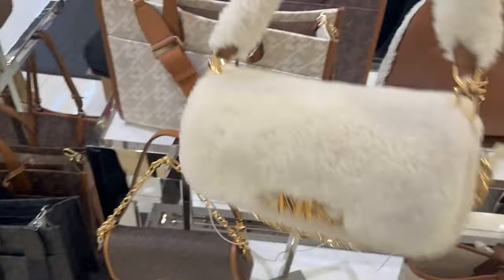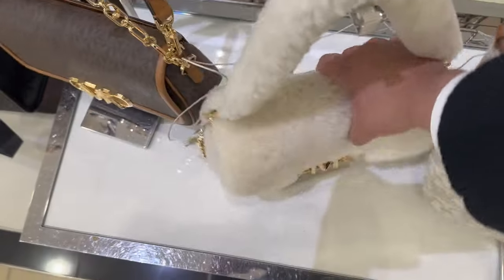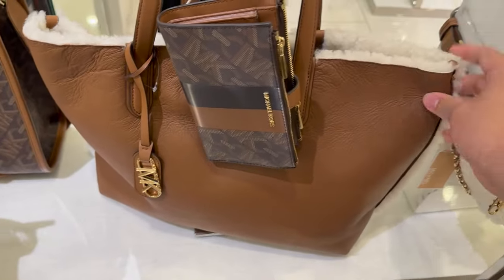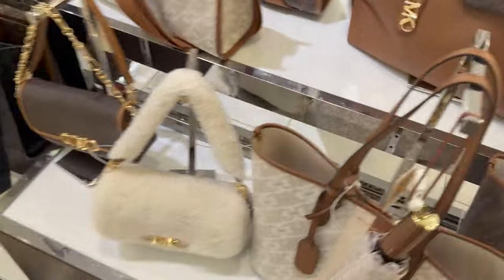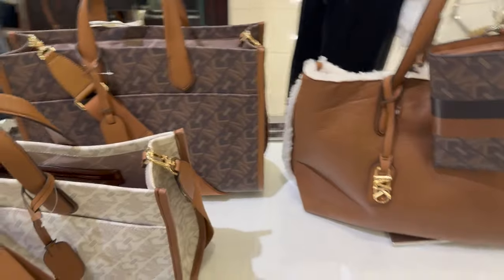This Shearling one. That is cute, cute. And then they have this Shearling tote that looks reversible. And then a Shearling fanny pack. Oh, these are cute. I think this is my favorite Michael Kors bag that I've seen all year. Yeah, those are cute.